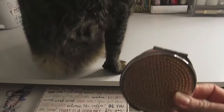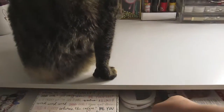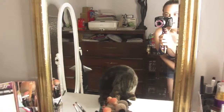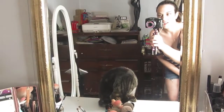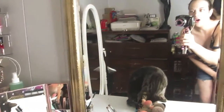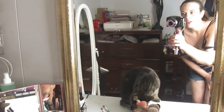And then this little compact mirror I bought at Michael's in their little dollar section. So, okay. On top of the vanity, I have my mirror, of course. And you see the other side of the room, I have an old wooden dresser where the top drawer doesn't even work, and I keep my printer and my mailing and my photo printing stuff.